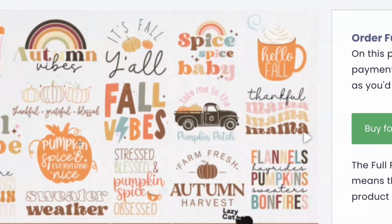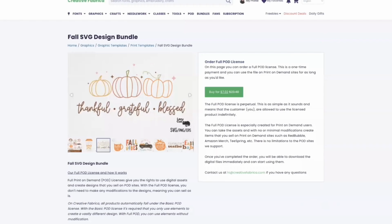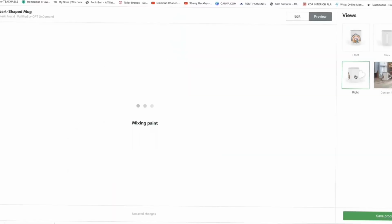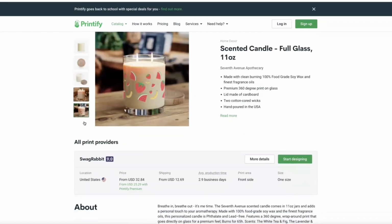Not only that, I want to do women who are interested in home decor, specifically fall themed home decor. So this is going to help me shape an outline of the type of products that I want to sell. So here's my 5 for an example: coffee mugs, wall art, candles, kitchen towels, and coasters.